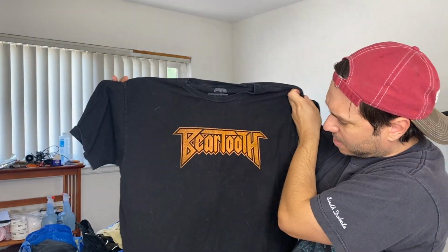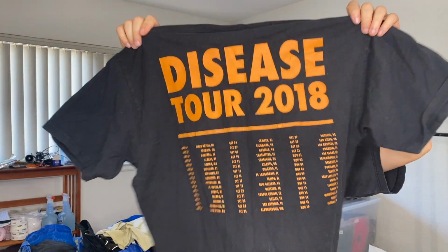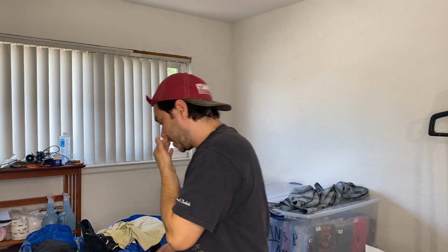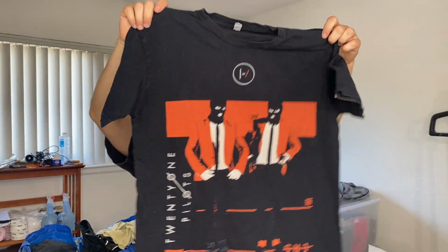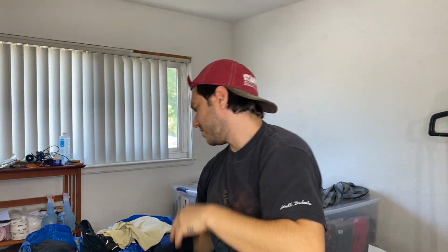Just a t-shirt. It's Red Bull Records. Do you know this? Is this a band? Bear Tooth. I pick up pretty much all the band and tour tees that I find. 21 Pilots stuff can do pretty good. I don't know much about them, but I've sold their shirts quite a bit. Some of them are better than others. This is tied together.